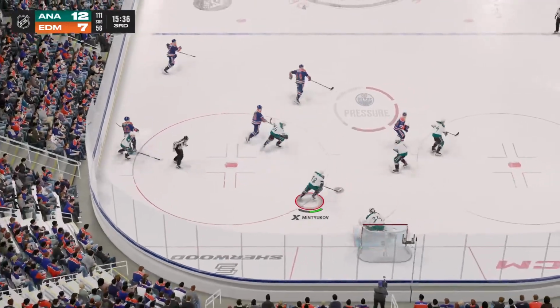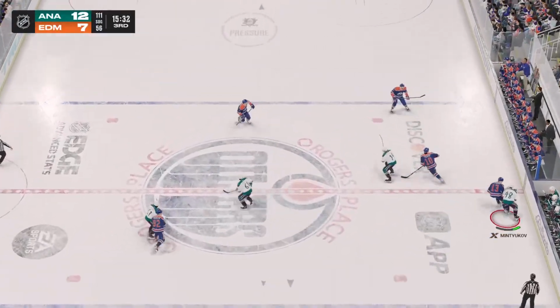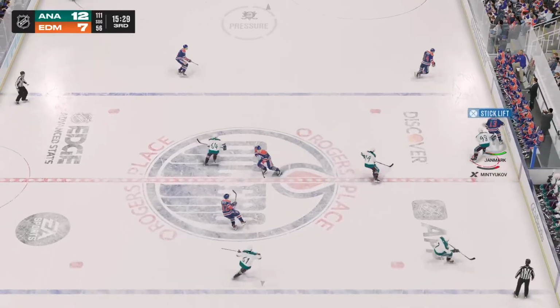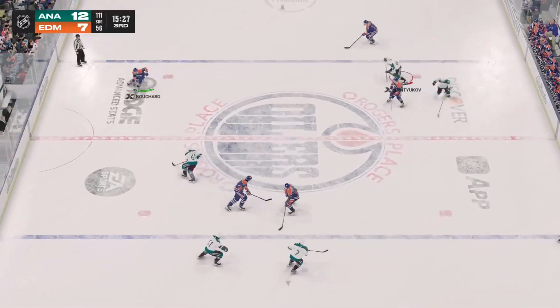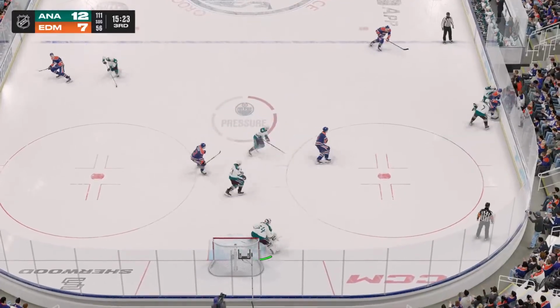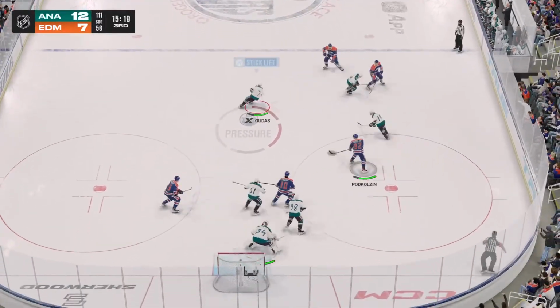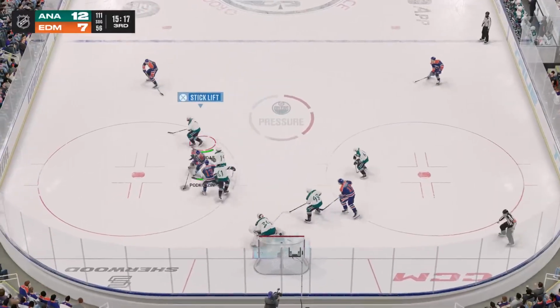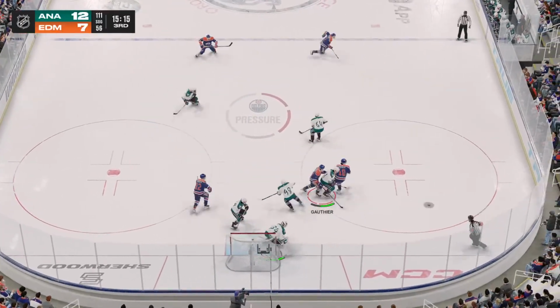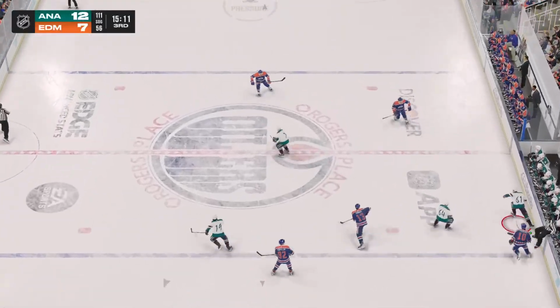The Ducks win the draw. Minchukov's taking it from his own end. Big hit, and that frees up possession. Nice speed at center, moves up ahead now. The Oilers gain control of the puck. Slides the puck over. And a quick little stick lift and comes up with a turnover. Picked up along the wall by Gauthier.